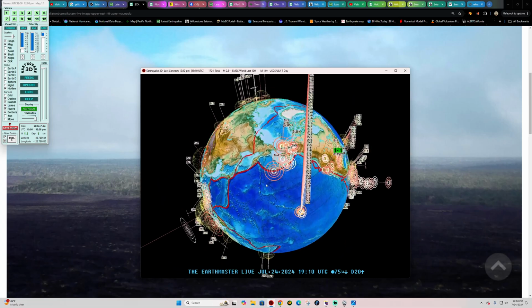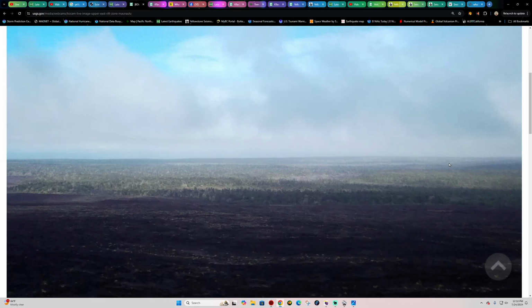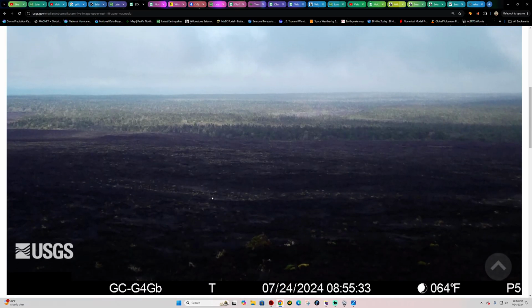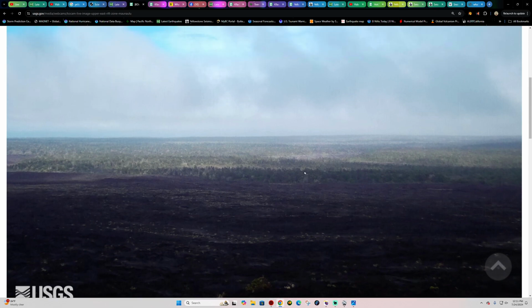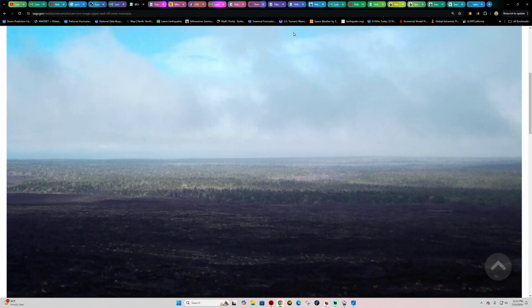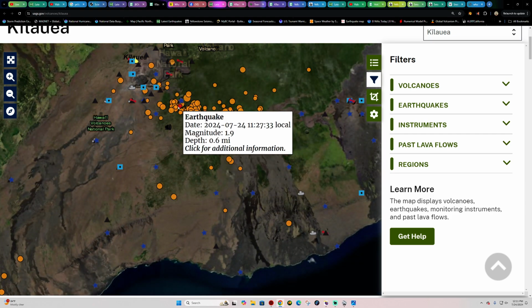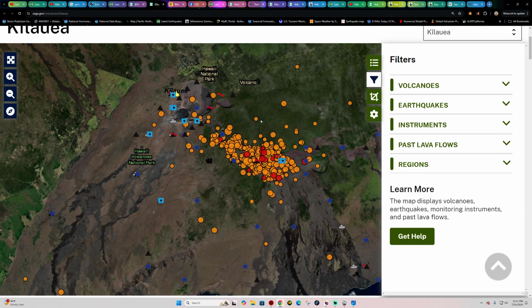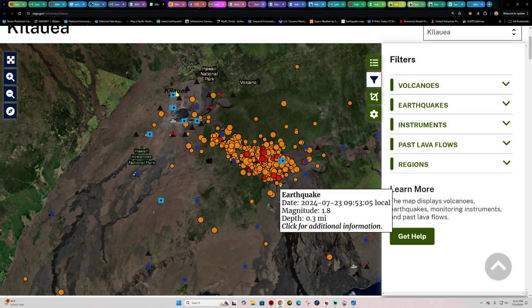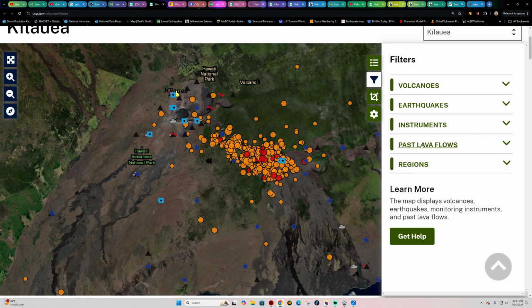So let's check out Hawaii first, because we're still seeing quite a bit of earthquake activity there. Underneath the Kilauea volcano, this is a recently updated webcam imagery from the East Rift Zone of Kilauea volcano. All looks well at the surface, but underneath we still have a swarm of earthquake activity that's eventually probably going to lead to an eruption. Mainly I'm thinking in this region up here of some former, older past lava flows.